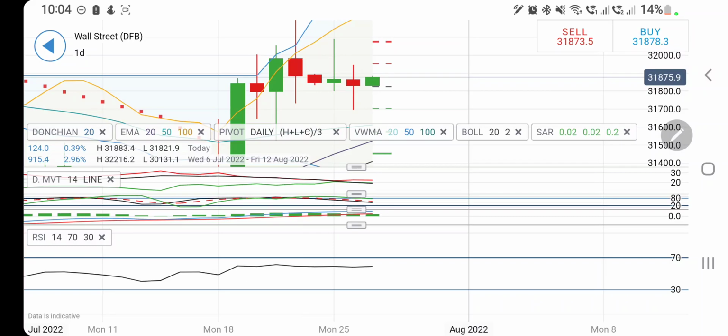31,700. I have told you yesterday also. I have told you day before also. Till 31,700, it has got support at every 50 points. So 31,700 is the last support, 31,750, then 31,800 and 31,830 right now is a good support for it too. So if it breaks below, you can take your short positions accordingly. Below 31,700, I told you yesterday, I am telling you again today, it will break for 31,500 and below levels.